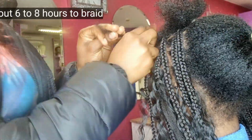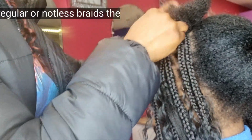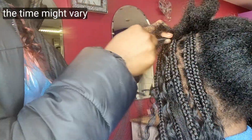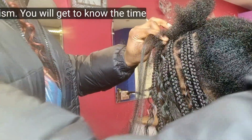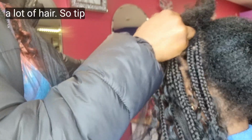It takes about 6 to 8 hours to braid a full head of hair. If you're doing regular or knotless braids, the time might vary. If you're doing butt length, shoulder length, or waist length, the time might vary. All this comes with professionalism. You'll get to know the time difference if you have braided a lot of hair.